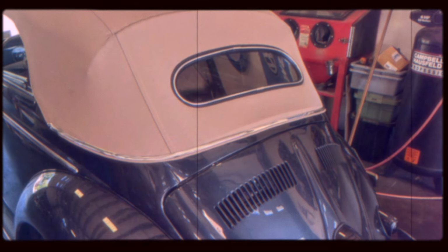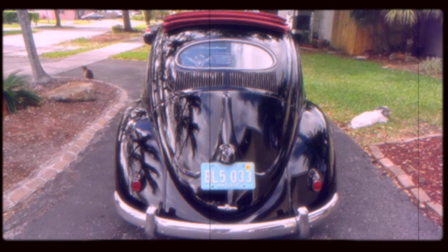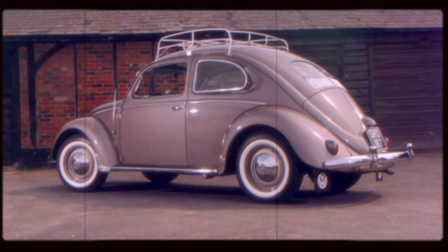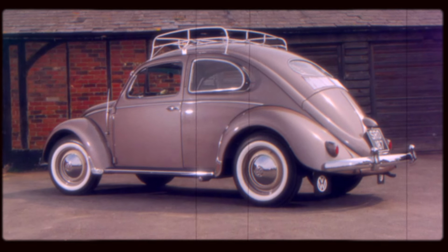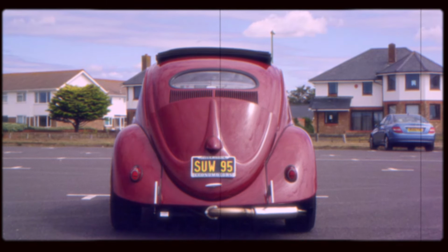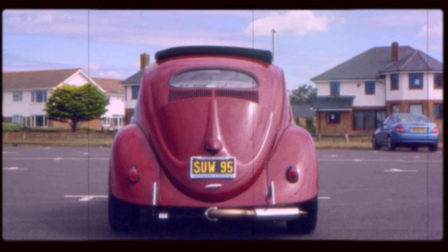2. The oval rear window. This was the first full year of the now famous oval rear window. It's a small detail, but it's one that Beetle aficionados go crazy for. It gives the car a softer, more rounded look that's just classic. For the history buffs out there, March 10th of 1953 was the first oval window.